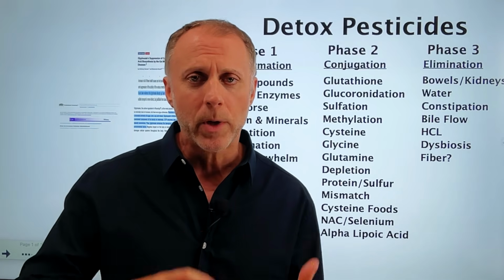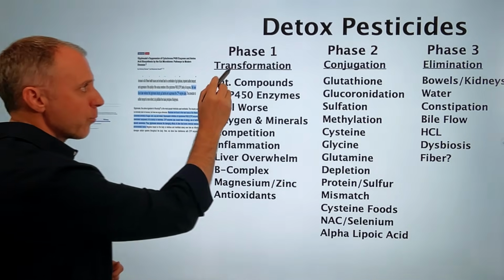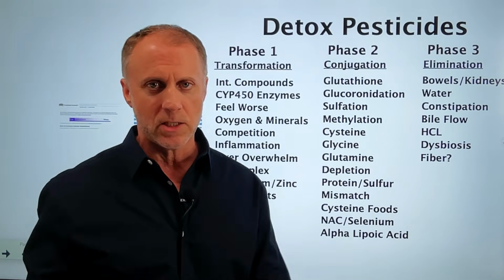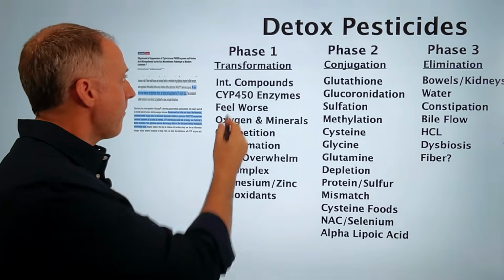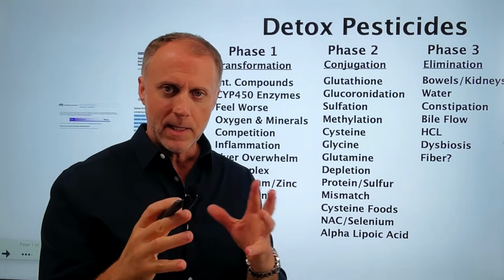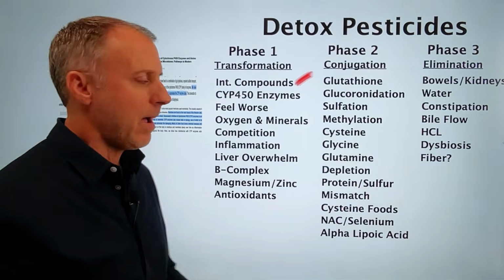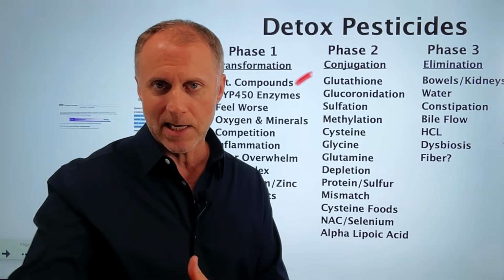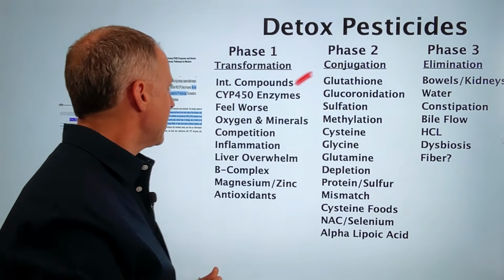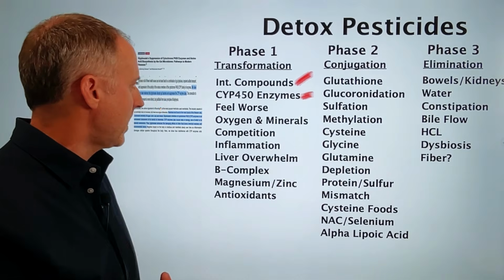So we really want to get these out of the body, and we want to understand that the body uses 3 phases in this detoxification process. So phase 1 is the transformation phase, where it's basically taking these compounds and breaking them apart into these intermediate compounds so that they can be neutralized and removed from the body. And it does this by using a family of enzymes called CYP450 enzymes.